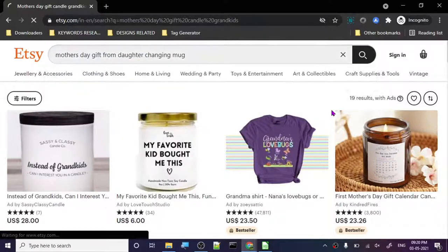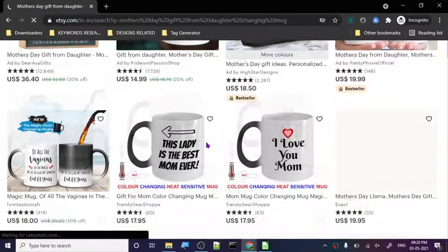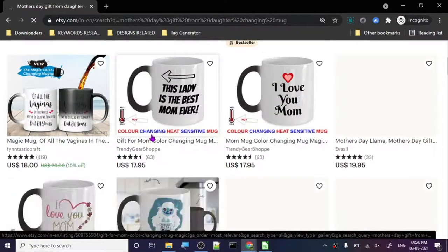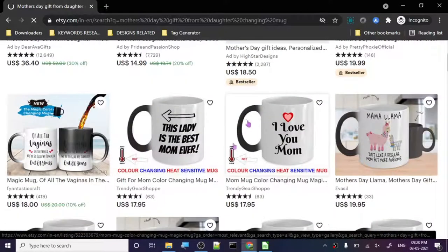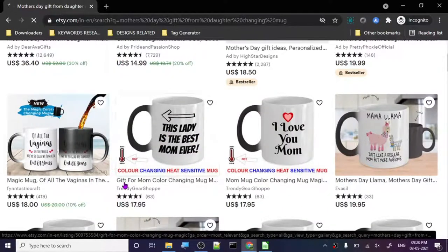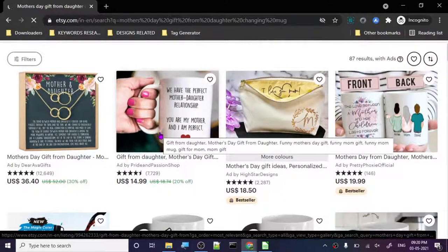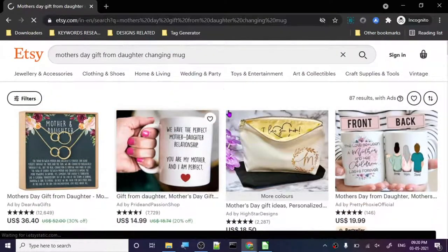Let's see. So it has 87 results. It was somewhat similar. Color changing mug. Okay. So now how do you get a color changing mug here? I'm pretty sure they are doing some sort of dropshipping, or if they are creating it themselves, I have high doubt about it. Maybe they have got them in their warehouses or wherever, because I have seen this product on some dropshipping website. So anyways, it has only 87, and you can see the USP is basically color changing mug.